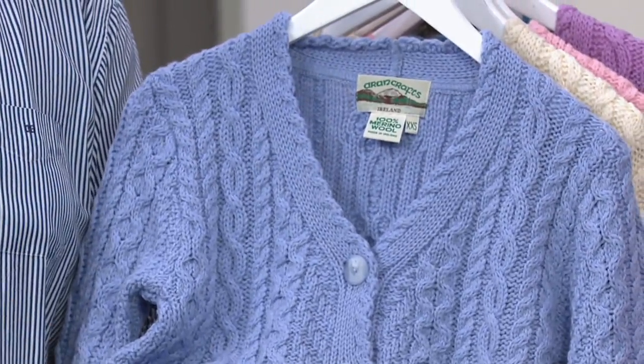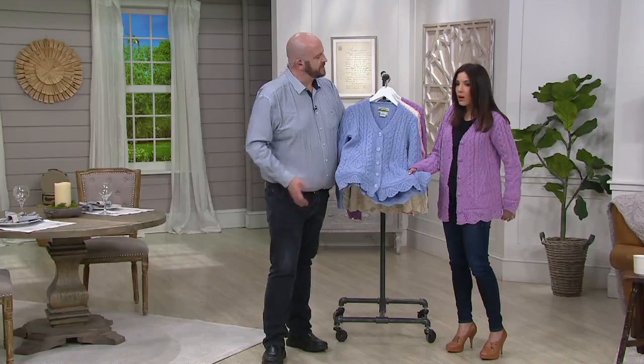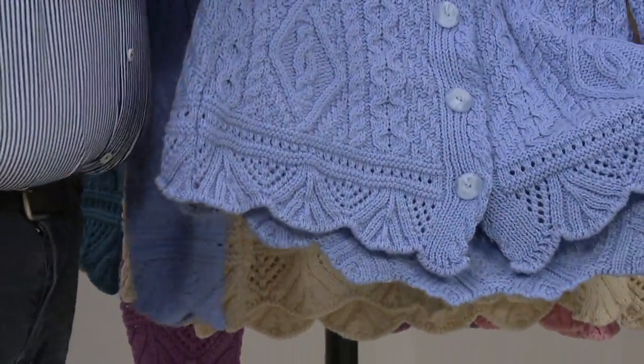And it has a double effect. It makes it look very feminine, but also it lightens up the end of the garment. It means it's always going to have a little bit of movement to it and a little bit of play. So it's not going to cling to you like some hems.